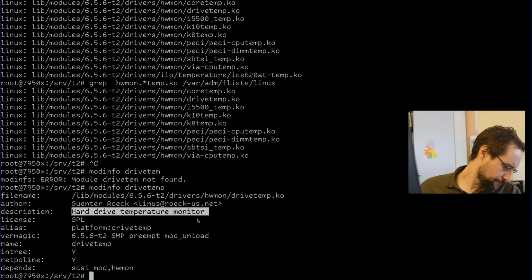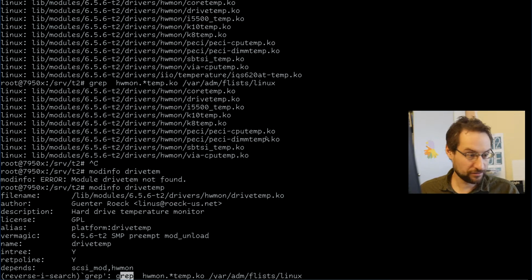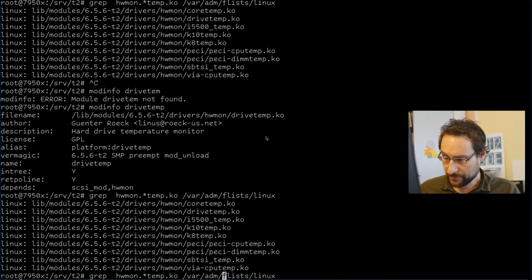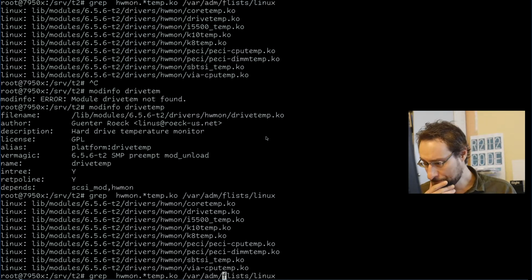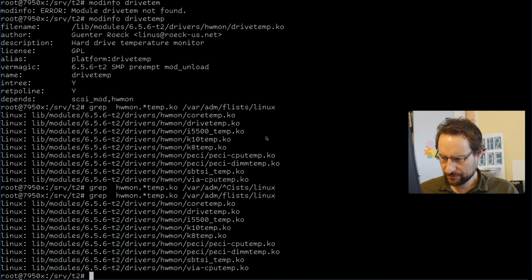The question is, we probably don't want to have that in the initrd. So core temp, drive temp. But I mean, it doesn't really matter the most, to be honest. What is with, I think that here, which one was that, by the way?